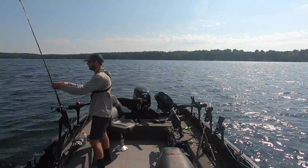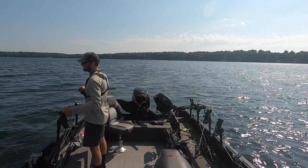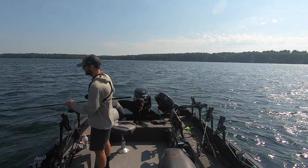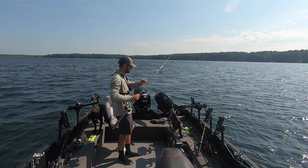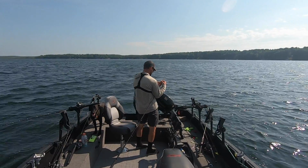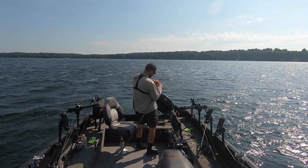Now, what I'm doing with my planer board rod, or my outside rod here, is I'm sending it out at the same depth. Once we get untangled here, we kind of got a big tangle. But what I'm doing is sending this out at the same depth as I'm running these other baits, but I'm getting it off the weed edge a little bit more, right? Because it doesn't make any sense for me to put this thing on the inside and run it even farther up there into the weeds.